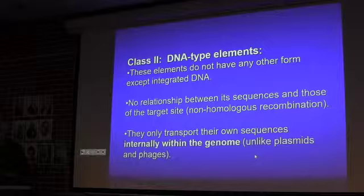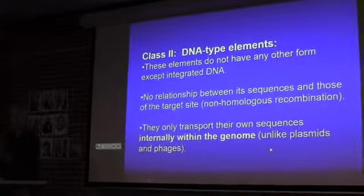Class 2. This is what we're going to delve into first, and then at the end we'll look at the retros. So these are the DNA-based ones. These elements don't have any free form. They're always integrated into either a plasmid or even a phage or a host genome. There's no relationship between its sequences and its target. It can jump any place. It is not looking for homology.